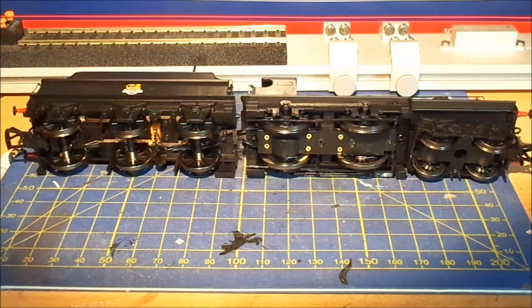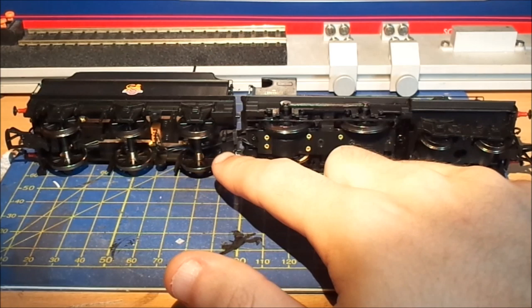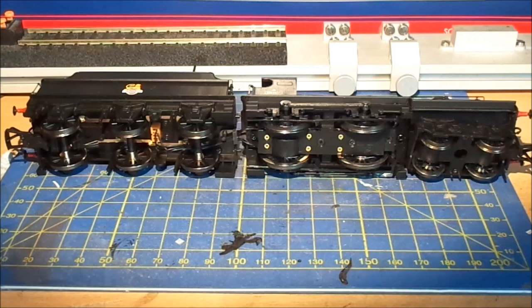The drawbar is actually adjustable for length between the loco chassis and the tender chassis. There's a small screw just under the first axle of the tender, which you can move backwards and forwards. I've moved it slightly closer from what it came as originally, but it will go around my curves okay. I think the minimum radius for this loco is second radius curves, so that's worth noting if your layout has any tighter curves than that.